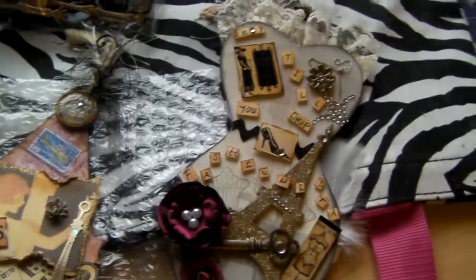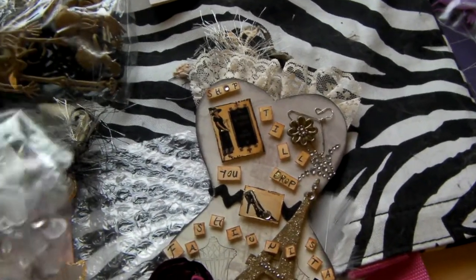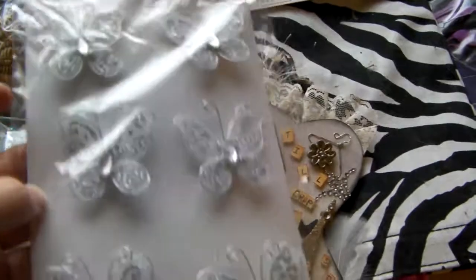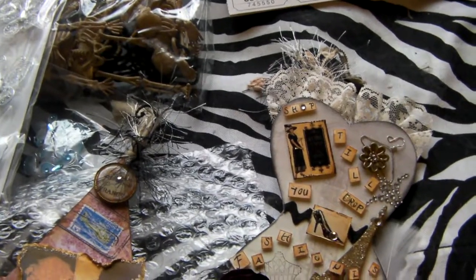But thanks, guys, for watching. And I will be getting some of these. If y'all have suggestions on colors of the butterflies that y'all would like to see, let me know. They also have other colors in the big ones. They don't have black. And I don't think they have yellow. They might, but I'm not sure. But I'm probably going to be going back.